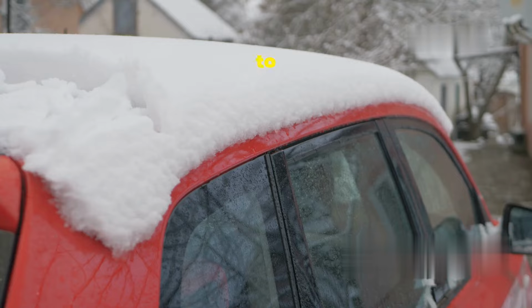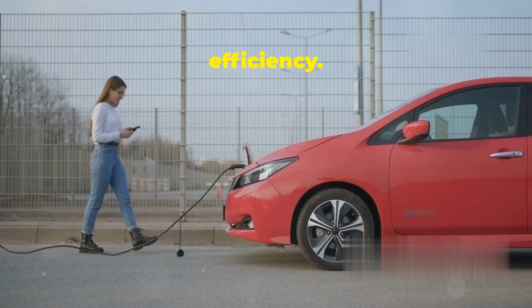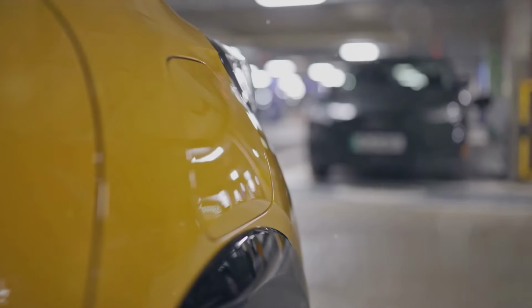Another useful tip is to avoid parking your EV on snow or ice for extended periods. This can cause the battery to lose heat more rapidly, reducing its overall efficiency. If you must park on snow or ice, try to park on a layer of cardboard or a rubber mat to provide some insulation.